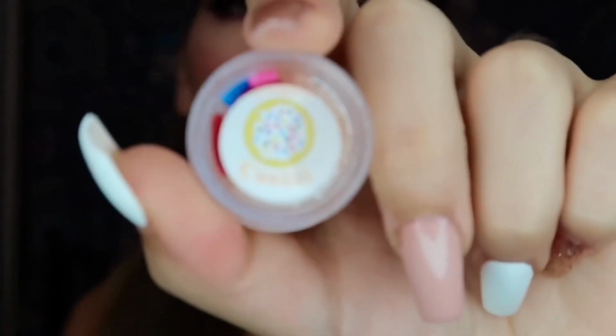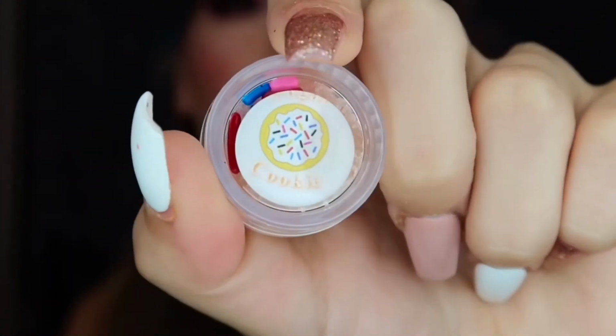And the last one we have is the Sugar Cookie. This one is also $3, and this one is unique because there are sprinkles in it, to give you the illusion of an actual sugar cookie. Super cute. You can eat those if you want, but the other decals, no, do not eat those. It says in the disclaimer too.